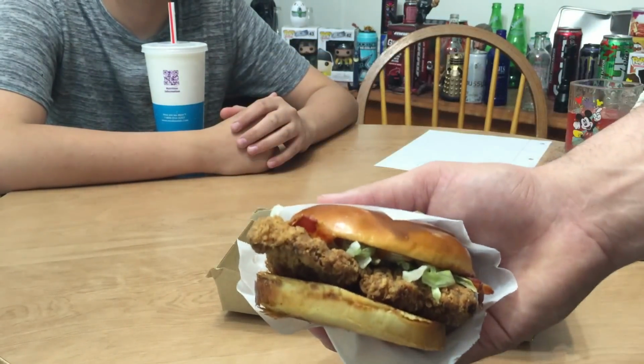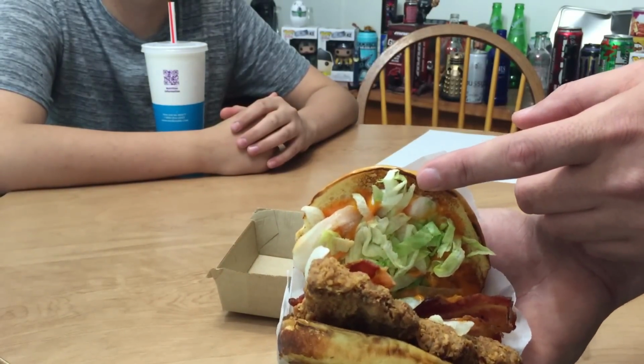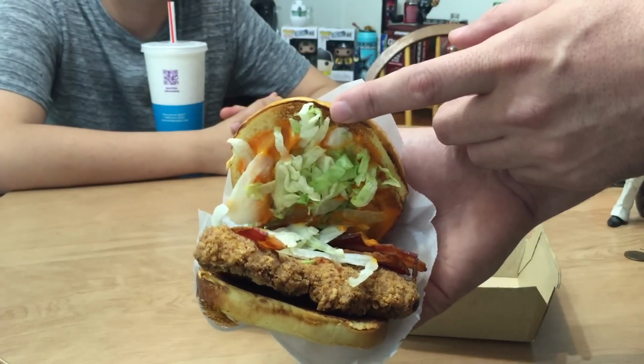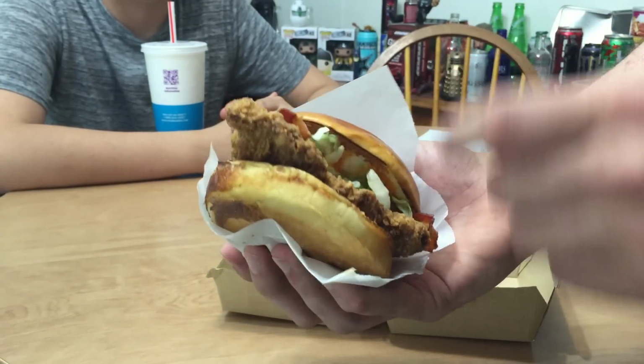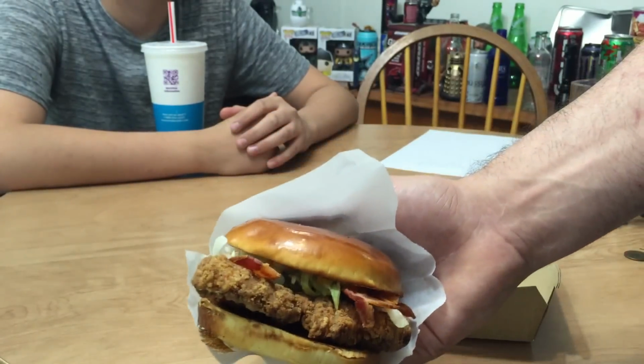It's a huge one. We've got buffalo sauce. We've got bacon. We've got a giant slab of chicken. We got some fresh-looking lettuce for a change. And of course, the always fresh artisan bun.